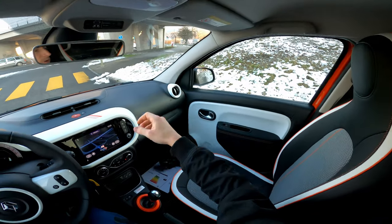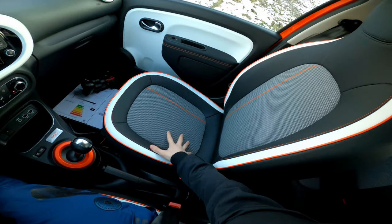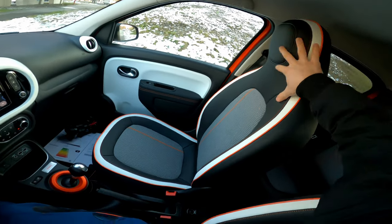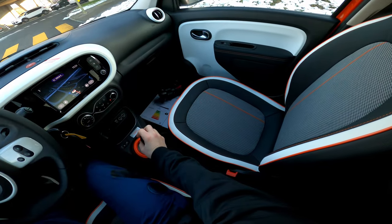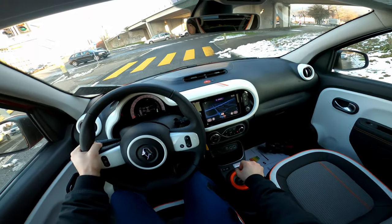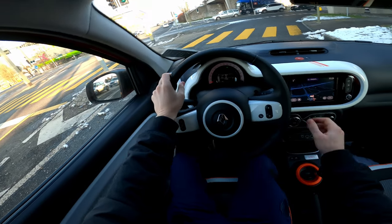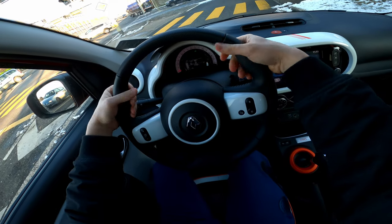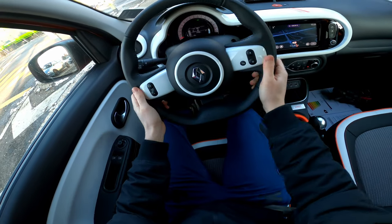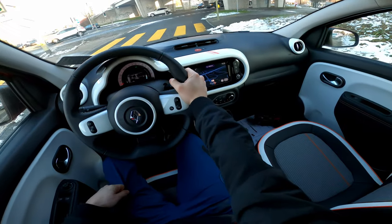Also, you have very good visibility on the windows. Also, the seats are really comfy. I like them. They have sports seats. Those sports seats are quite comfortable. To be honest, I like them. The steering wheel is leather. It has some nice little holes there. Great grip, pretty agile and nice to use. I like it. I can get used to this car.